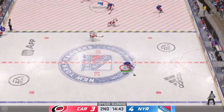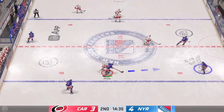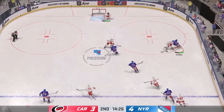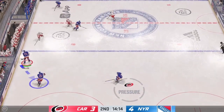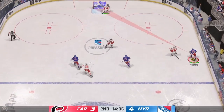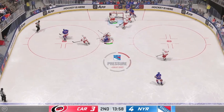Oh, and a misfire as that goes right out of the zone. Quick pass to Pitlick. Takes the pass. The Hurricanes take possession in the defensive end. New York's got a hold of the puck now. Angles it over to Thomas. New York's got the puck against the half wall.